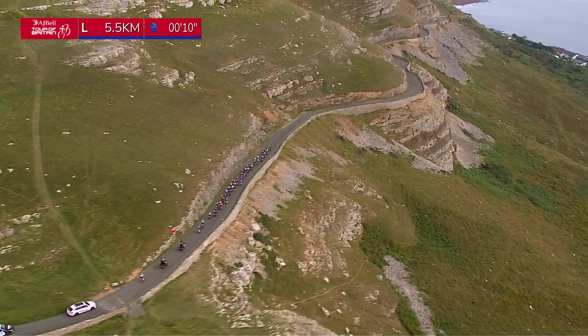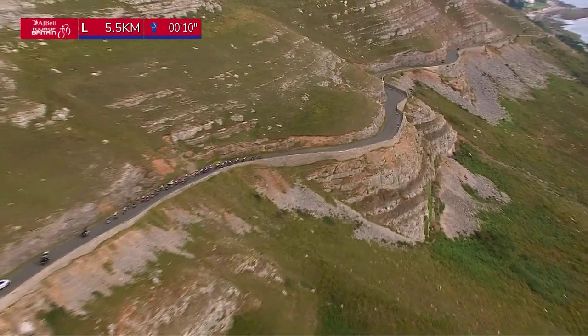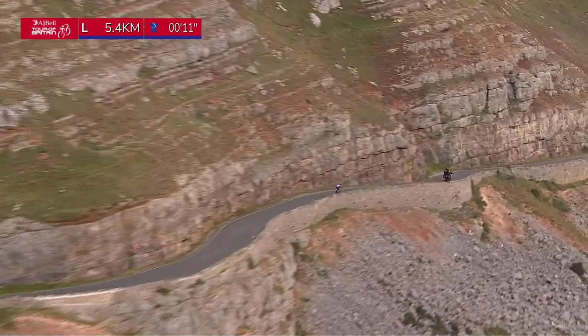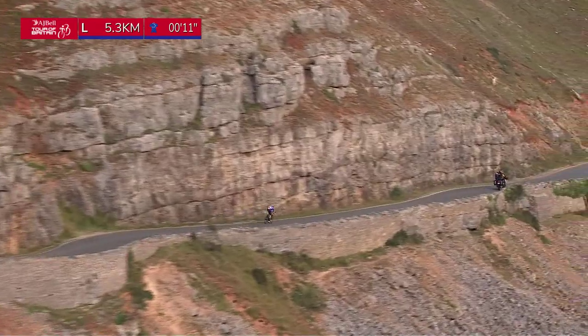So, big group off the back already as the spectacular descent around the Orme Peninsula, the Great Orme, unwinds, and they head back into the outskirts of Llandudno and then up the Great Orme climb. 5.4k to go. Mattia Jorgensen, the young American, has attacked off the front.